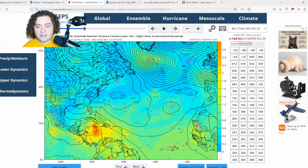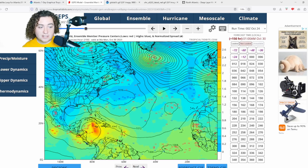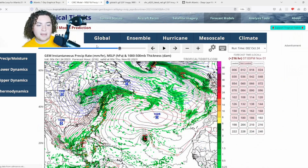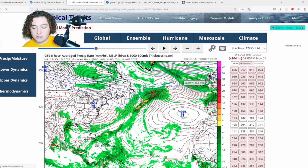So definitely stuff to pay attention to as time continues to progress. I know I keep saying that like a broken record, but hey, it really is. It's really stuff you guys need to pay attention to. Next thing we're showing you is the GFS.